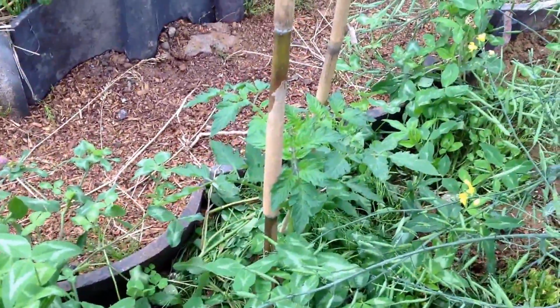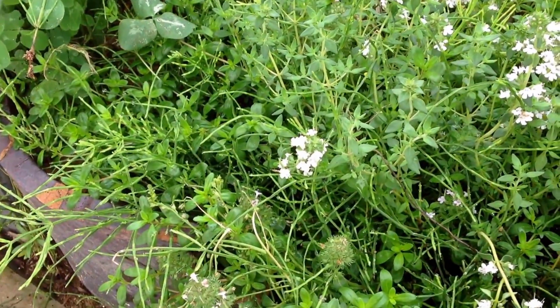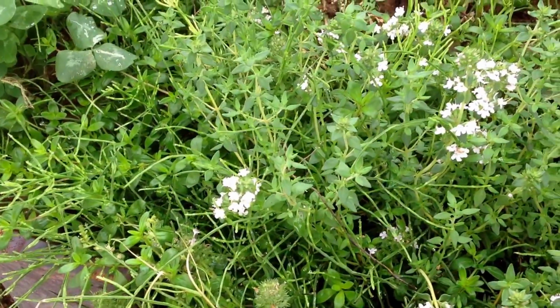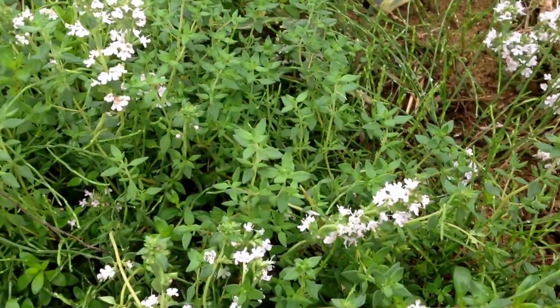I planted about 10 biwa trees, and some of them are dying and some of them not. Also I have tomatoes growing up in here, as you can see. I have two types of thyme right here. I've got lemon thyme and a more wild thyme. You can see this is the wild thyme that has different flowering cycles. The lemon thyme flowers sooner.